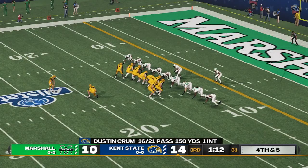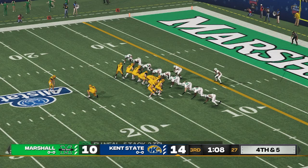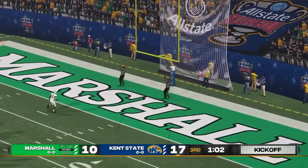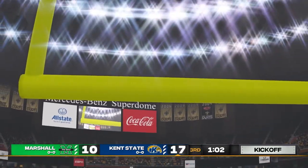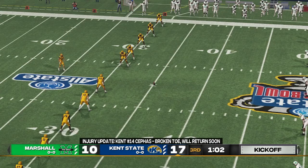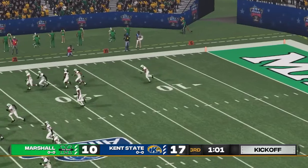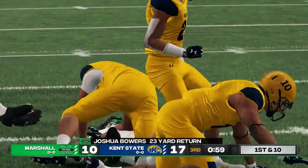Fourth down. This isn't much more than an extra point. He gets it up, and it splits the uprights. The Golden Flash wide receiver out with an apparent injury, although he might make a comeback later in this game. Everyone's all lined up and ready for the kickoff. From the 5, gets to about the 27-yard line.